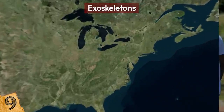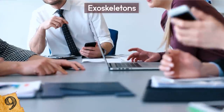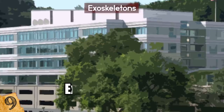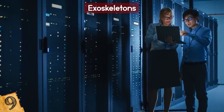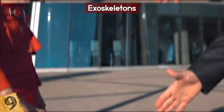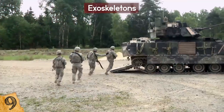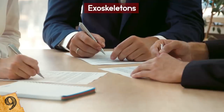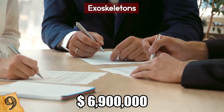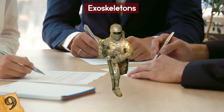Pittsburgh-based Humotech and the volunteer organization Exoskeleton Report recently teamed up to lead ASTM International's Exotechnology Center of Excellence, a new research and development hub with several locations. The organization is partnering with the U.S. Army Combat Capabilities Development Command Soldier Center, or the CCDC Soldier Center, which has initiated a $6.9 million 2-year contract for exoskeleton development. Almost there!